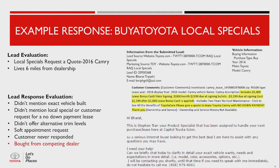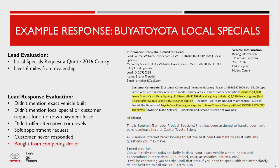Here's an example of a local specials lead. So when you see these lead types, I know this comes over as a giant word vomit. And it's not, we try, but the lead industry, the way it sends over leads, it just kind of glumps everything together. And so it's kind of hard to decipher some of this stuff. But when you look closely, you can see this customer submitted a lead on a local special. They specifically selected the 2016 Camry, $189 a month for $21.99 due at signing. And we never mentioned the lease, we never addressed the vehicle, never provided them really a lot of value. So great opportunity there when you actually read the lead, structuring a great response.